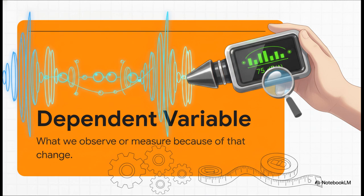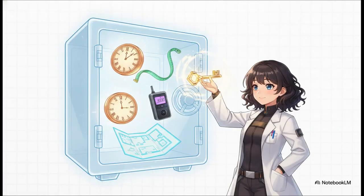You might see a tool measure this in units called decibels, but for us, we're really just looking for how loud it gets. And to make absolutely sure our test is completely fair, we have control variables. These are all the really important things we must lock down and keep exactly the same. We have to use the exact same sound source, the exact same distance, the same measuring method, and the same room. By keeping all these locked in, we know for sure that any difference in our measurement is strictly because of the material we tested. It's like a giant puzzle, and we're controlling all the pieces.